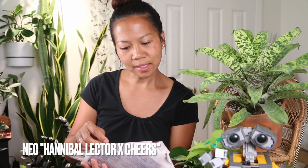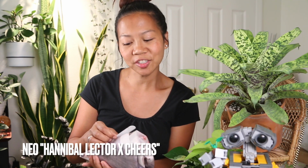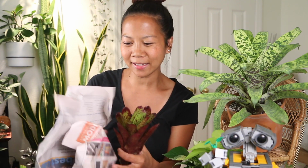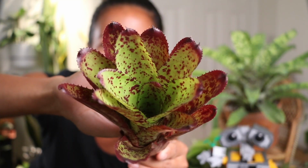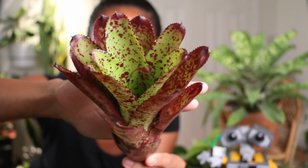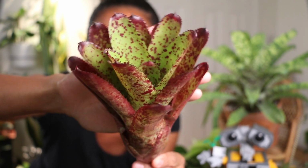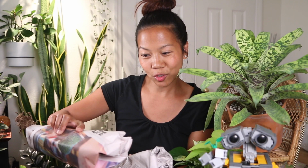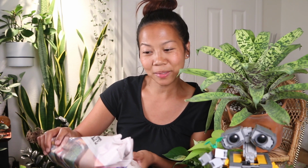This next one is Neo Hannibal Lecter and Cheers. I believe it's a cross between the two. So cute and compact. Take a look. The contrast between the colors is so vibrant. They are so gorgeous. And I am falling in love with all these colors. All right, so those were the 3 that I purchased, and these 2 are the goodies that she sent me.